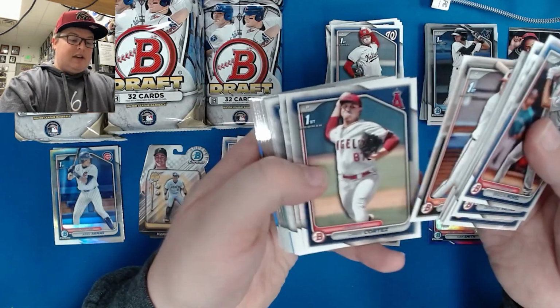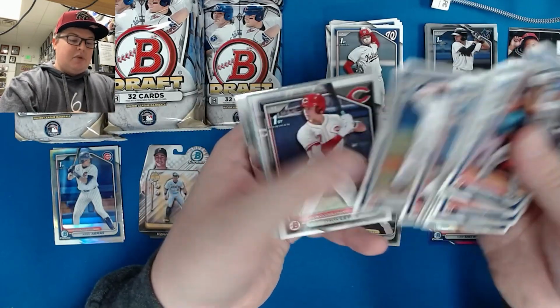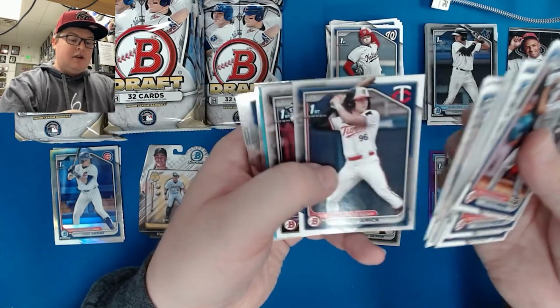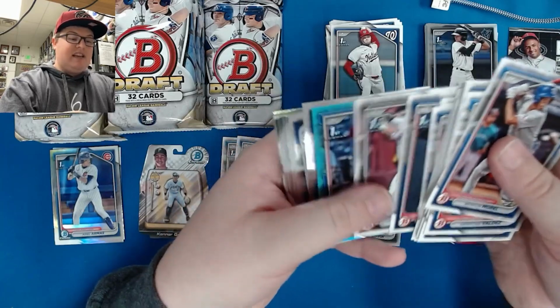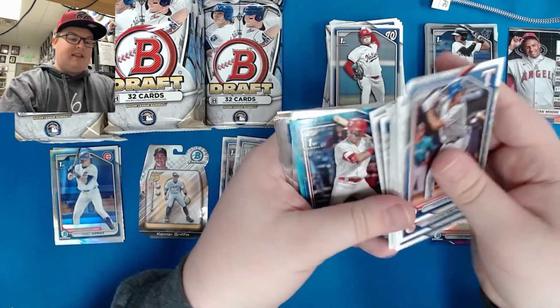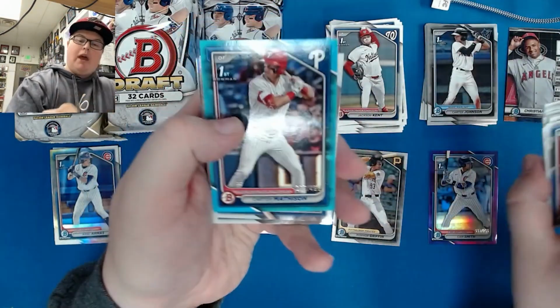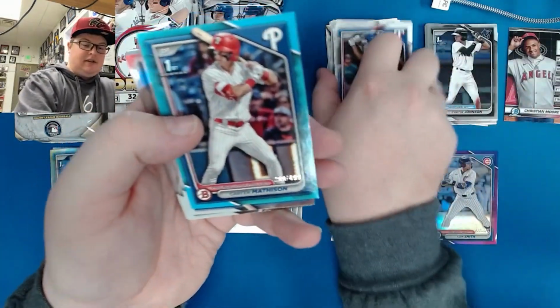That's double open. Ethan Anderson, okay. Chris Cortez, Cam Caminiti, Ben Hess, Tyson Lewis, Billy Amick, Cole Messina. There is a paper, Carter Matheson, first Bowman for the Phillies. That is a sky blue paper, numbered to 499.